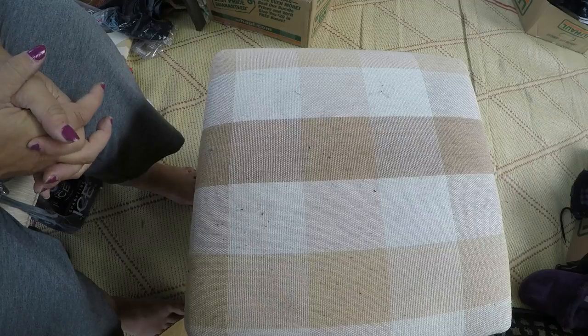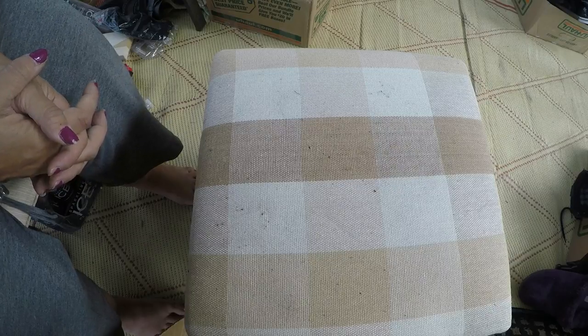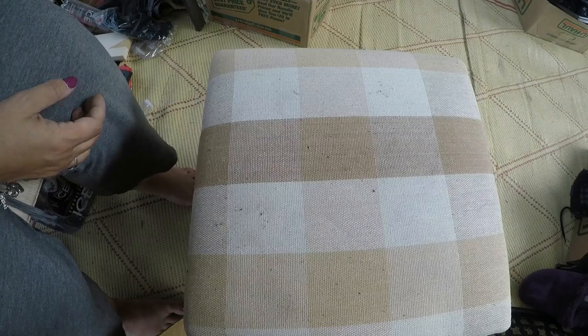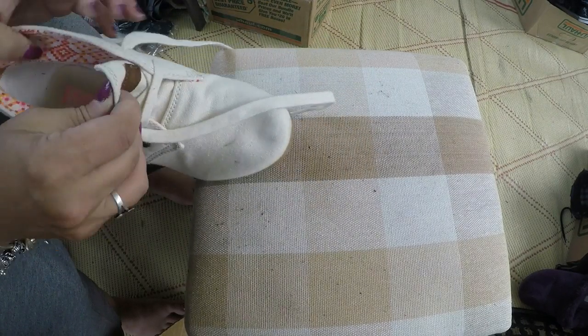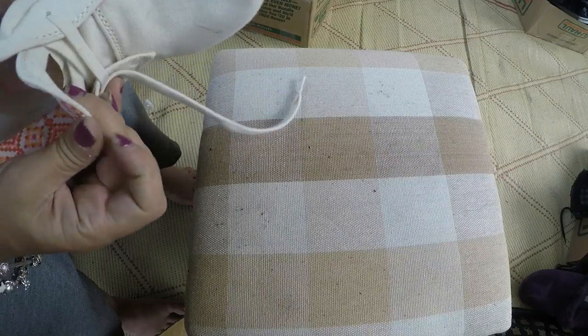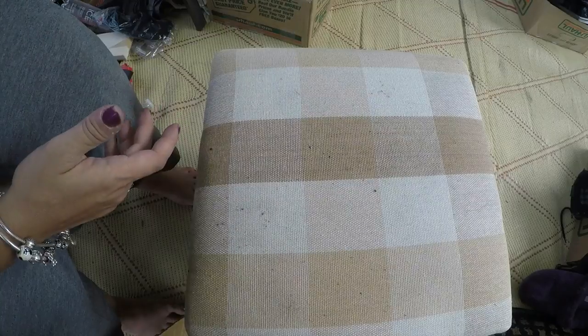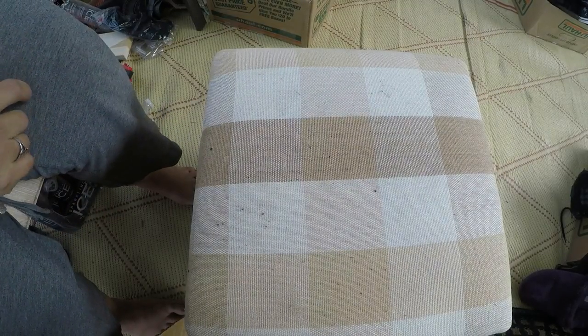Some of them I'm going to have to see if I can salvage, like the two pairs of Chinese Laundry, if they're worth anything. Some of them my daughter's gonna want. These I freaking like. So these I might see if they fit me. I don't know if I'd wear them, but they're really cute. So yeah, that's it. That's my haul.